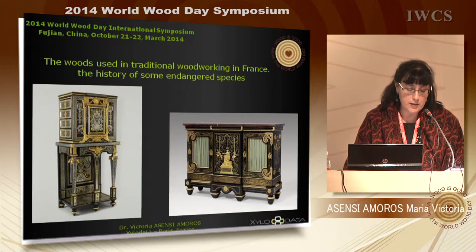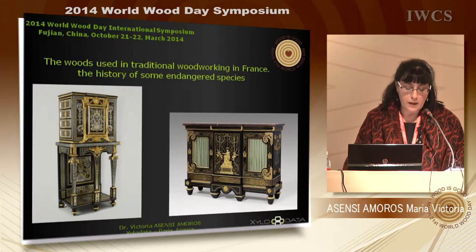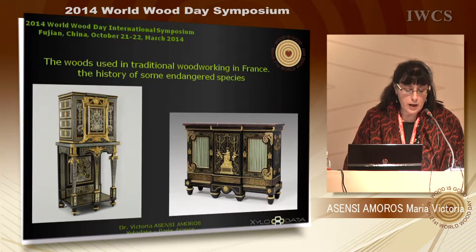They are usually distinguished from the more common woods in Europe, such as fir, spruce, ash, or poplar, and the tropical woods known as exotic. So we'll talk today about some tropical species, especially those who are endangered.